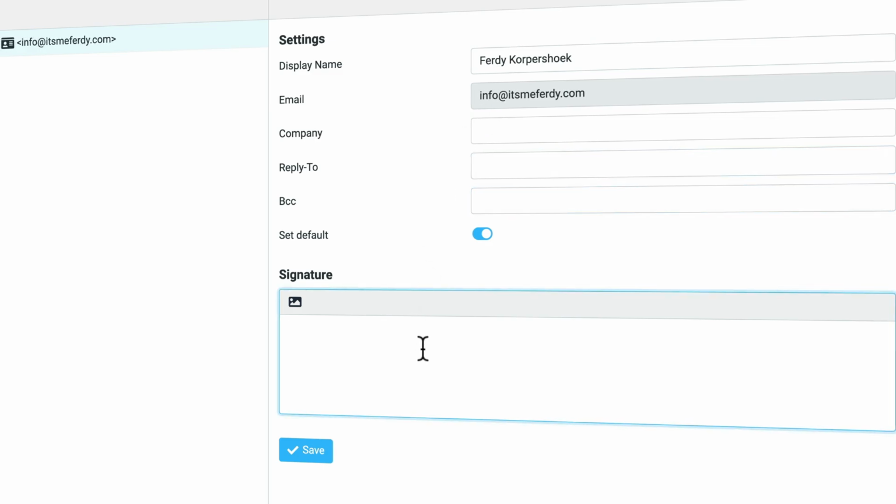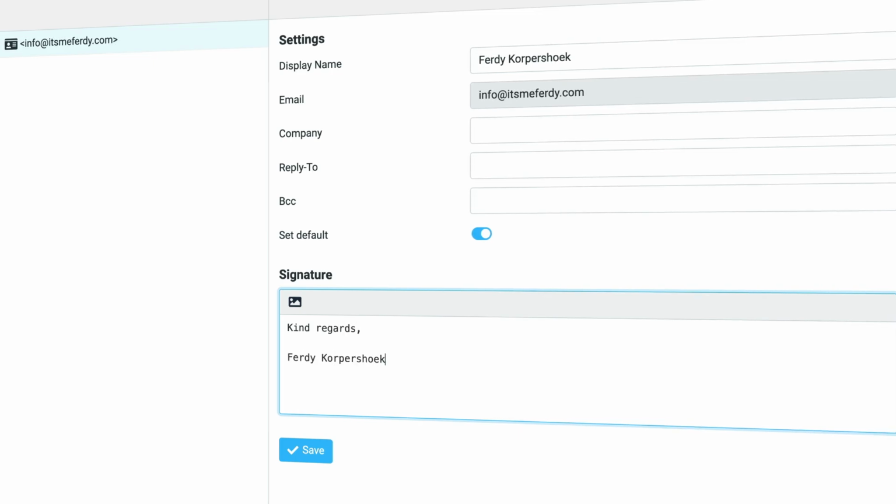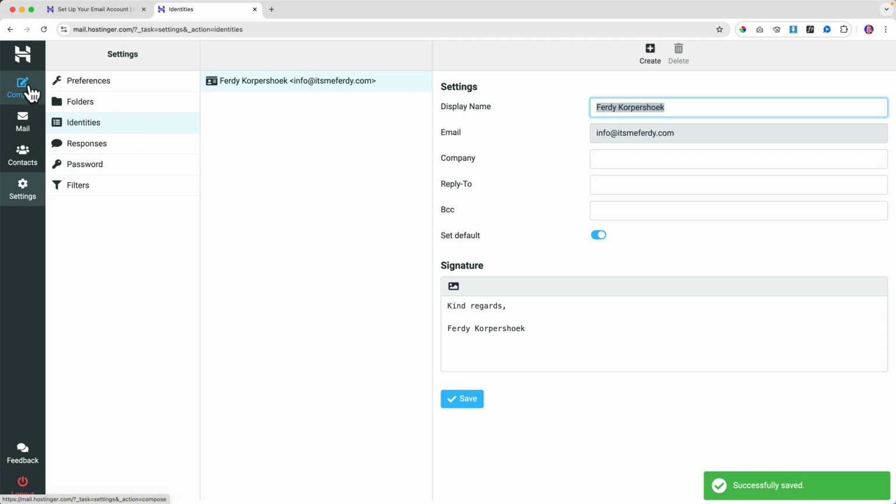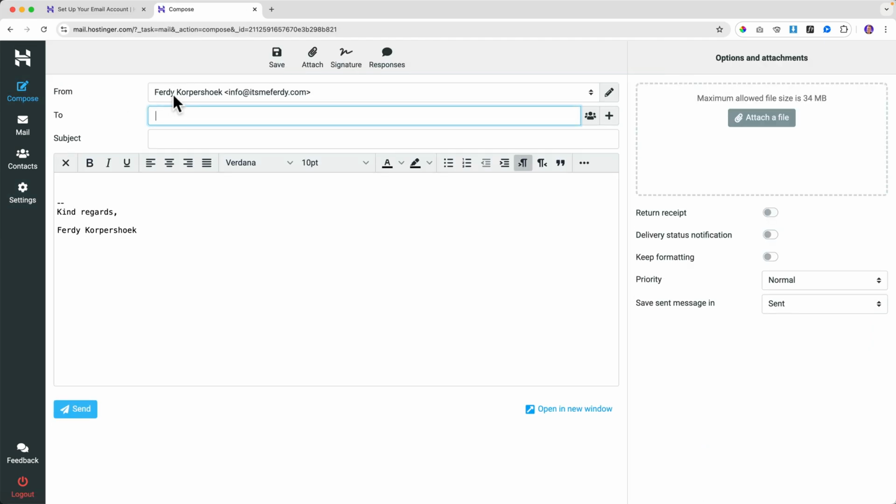I can have a signature, so I can say kind regards, Ferdy Korpershoek. I can fill in my phone number or do something else. I can add an image. Okay, I click on save. So now when I go to compose, it's from Ferdy Korpershoek.